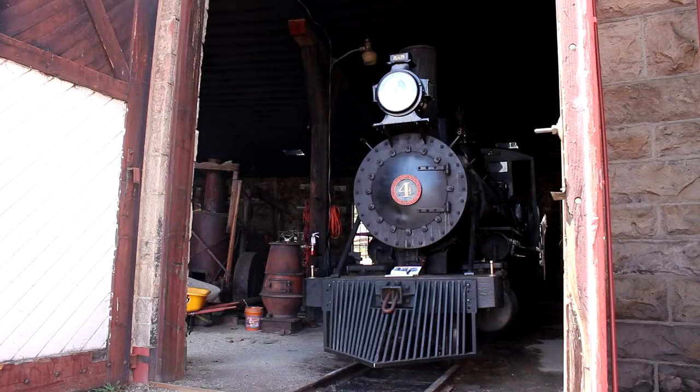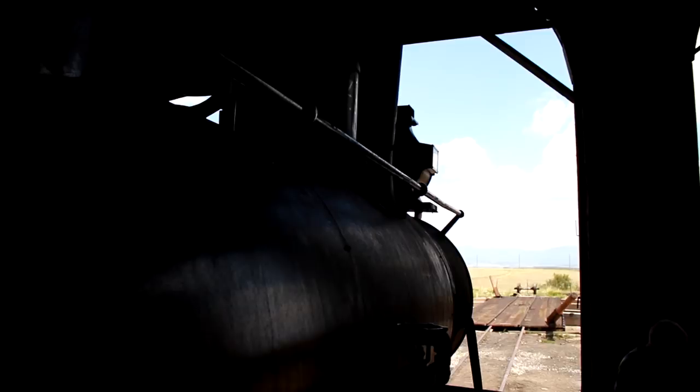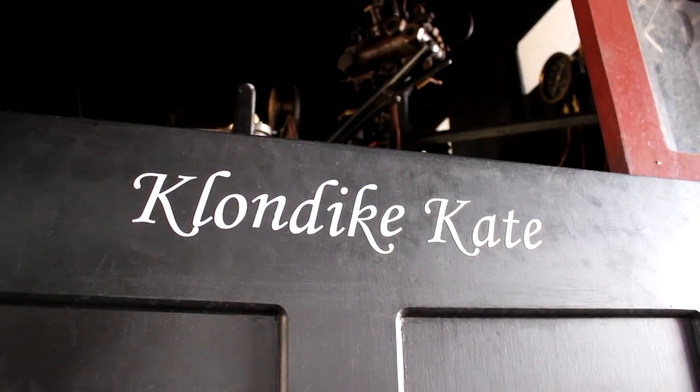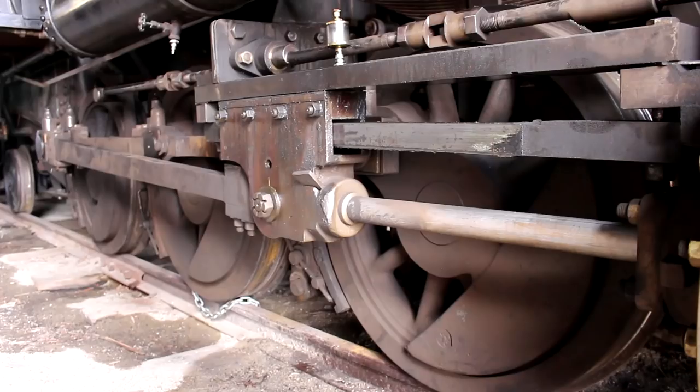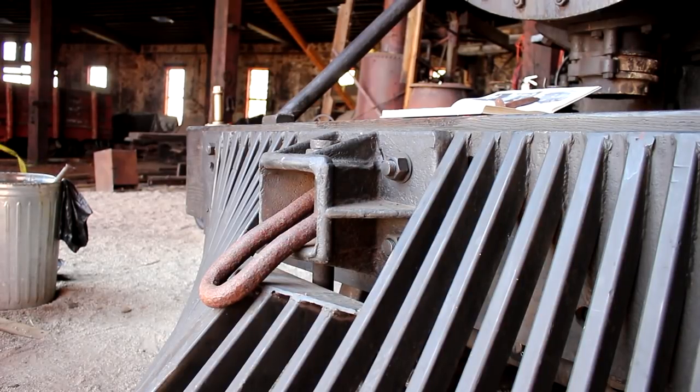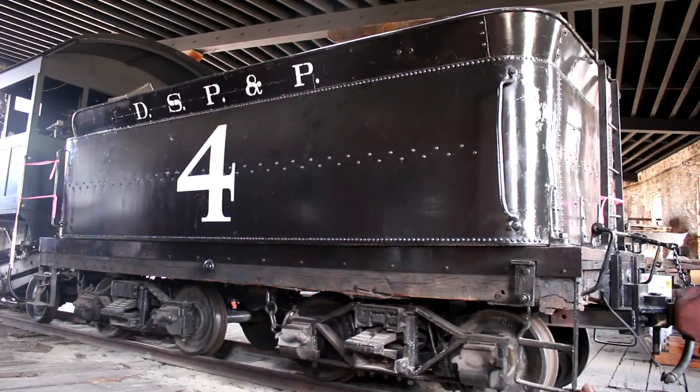With help from the relatively new South Park Rail Society, the roundhouse now houses an active steam locomotive. This is Klondike Kate, a diminutive 262 prairie type. Having served diligently in the Yukon Territory from 1912 to 1952, she moved down south between tourist railroads over the years before finally settling down here in operation.